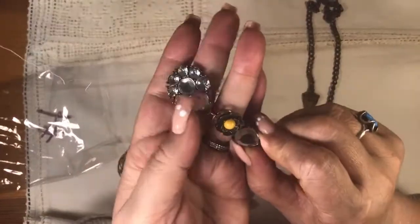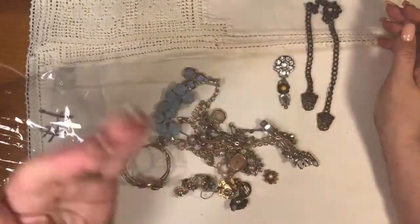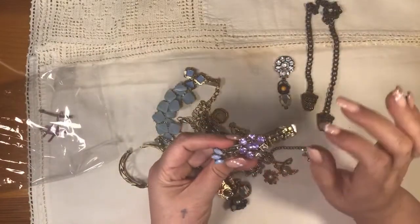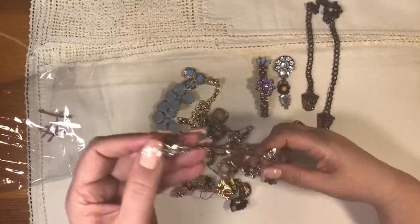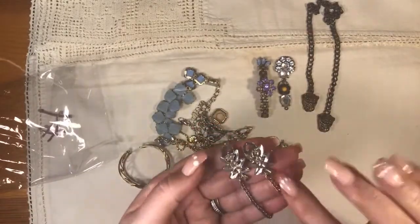So I love to take, and it's my favorite thing to do, is taking junk jewelry and making, you know, our spine charms and all that stuff. Look, here's some more stuff with rhinestones. This one has a chain on it too. What are these with the chains like this? I forget. But they all have the rhinestones.